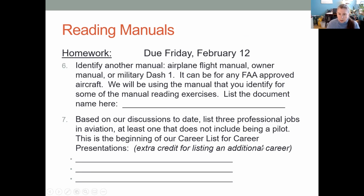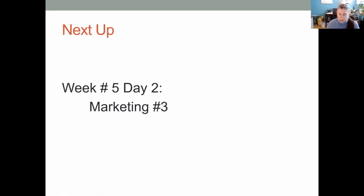The SWA Flight Operations Manual and a Word document with this in it are both attached to the assignment and listed below the week 5 homework for this week's activity. Day 2 will be posted Tuesday, so keep your eye out for it. I'll send you something when the website's been updated, and we will continue on with marketing and an activity that will tie our history timeline to marketing as well.